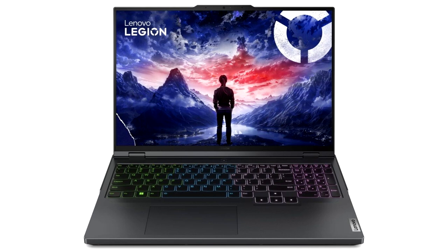The Lenovo Legion 9i 16 9 also features up to the newest Intel Core i9-14900HX CPU, coupled with an up-to NVIDIA GeForce RTX 4090 GPU.